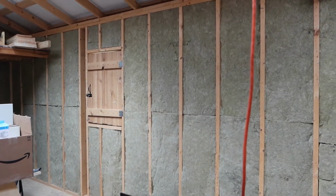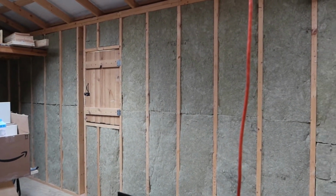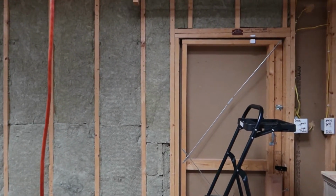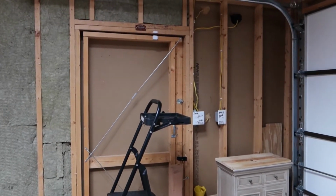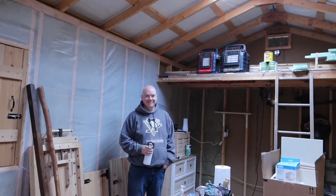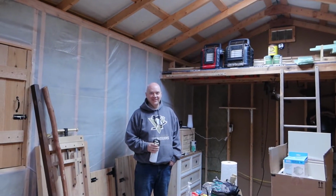Okay, so we pretty much have an entire wall there done. Don't mind that electric cord in the middle of the screen. Just a little bit over in that corner to do. And then, say good morning, Matt. Good morning, Matt.